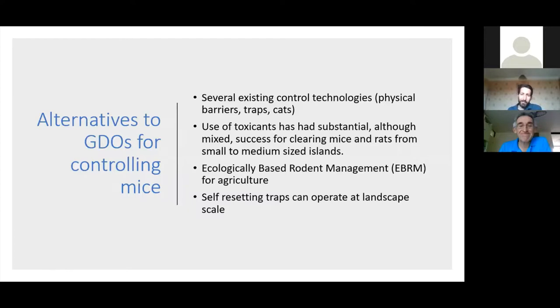And similarly, in terms of controlling rodents where they're an invasive species, self-resetting traps are being explored as an option in New Zealand. There's apparently some promising work in that field. So for this particular application of gene drives, there are other alternatives that at the very least should be looked at.